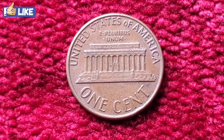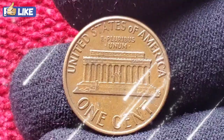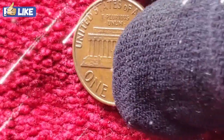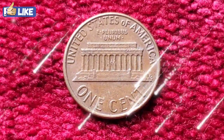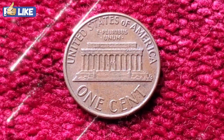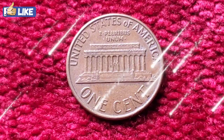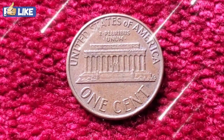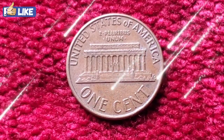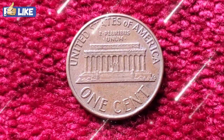Collecting rare varieties. Collectors should be aware of what to look for when searching for rare varieties. Magnification tools and reference guides can help identify key features of valuable coins. Networking with other collectors and joining numismatic societies can also provide valuable insights and opportunities to acquire rare coins. Value assessment. Now, let's talk about the value of the 1974 penny. Determining the value of a coin involves several factors, including its condition, rarity, and demand among collectors.